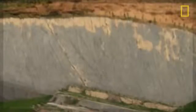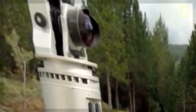LiDAR can rapidly sweep the entire cliff face without touching a single grain of it. The system maps every nuance, capturing the length, width and depth of each footprint on every trackway. With this technology, Phil will end up with an exact digital replica of Fumania. Exactly the same in adult.